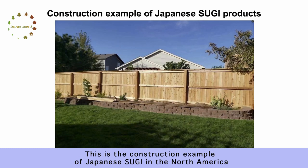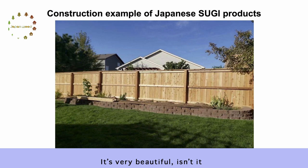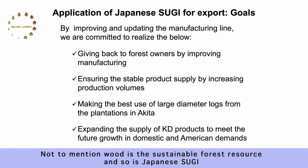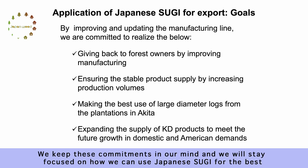This is a construction example of Japanese sugi in North America. It's very beautiful, isn't it? We hope to see more fences like this, made of Japanese sugi in the future. Not to mention, wood is a sustainable forest resource, and so is Japanese sugi. We keep this commitment in our mind, and we will stay focused on how we can use Japanese sugi for the best.